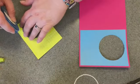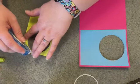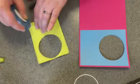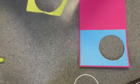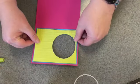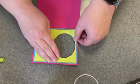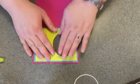So by doing kind of the double step of die cutting, it ensures that my circle is cut in the same place through all 3 layers. So that when I put this back on here, it'll still line up around that circle. Let's get that lined up right there. There we go.